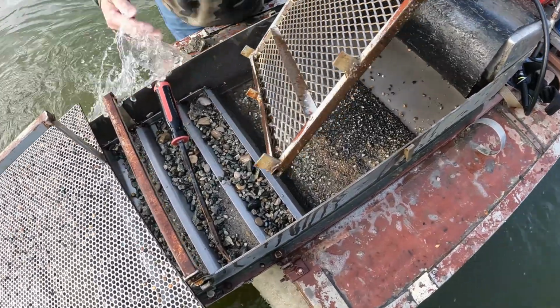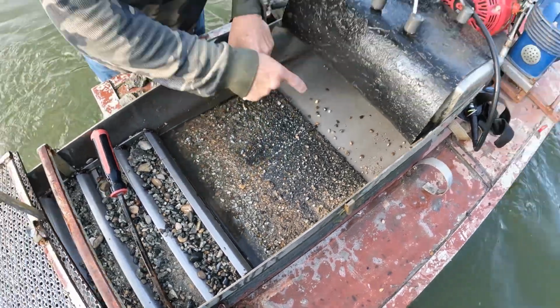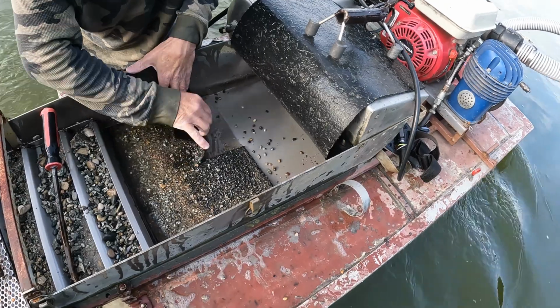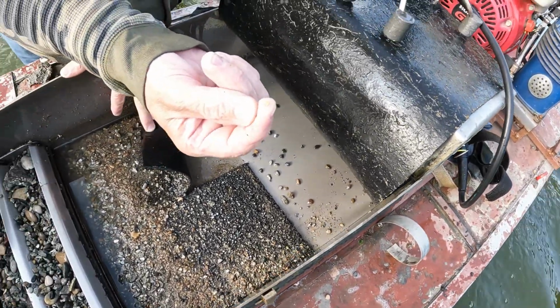Yeah, I'm hoping there'll be a big one that slid down today, ended up under there like the other day, or maybe under the mat here. Ew, that don't look good. Huh? That don't look good. Just a couple little pieces. Not too bad. Little tiny pieces.